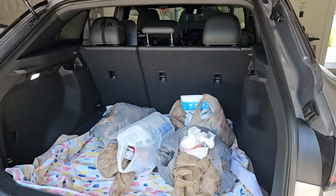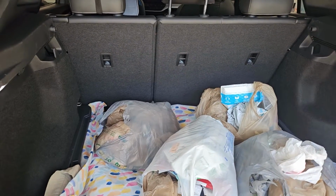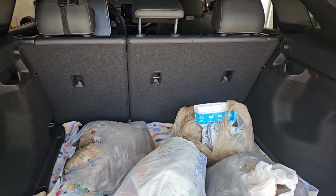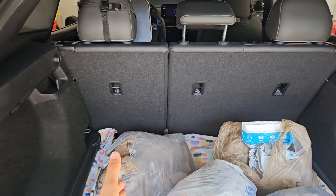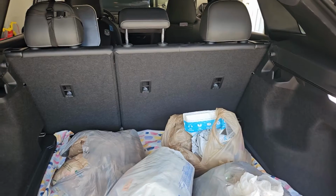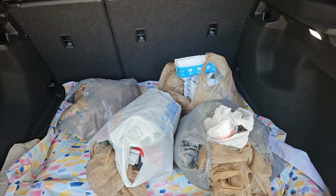And this is what the trunk looks like, a bunch of bags already. It'll fit a stroller in here perfectly fine, and you'll have plenty of space off to the side because I put the stroller vertically as opposed to lying it flat on the ground. You could do that too, but it'll just take up more ground space. So doing it vertically allows you to have a lot of space in here.